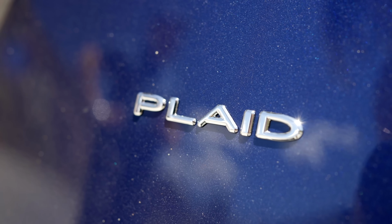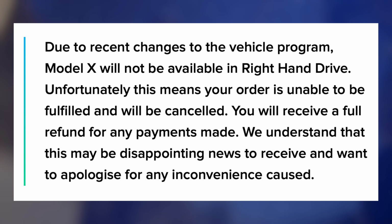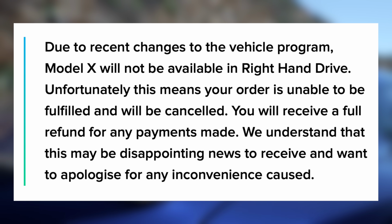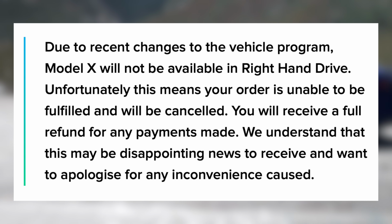Tesla sent an email to customers who have been waiting on these cars and said, quote, "Due to recent changes to the vehicle program, Model X will not be available in right-hand drive. Unfortunately, this means your order is unable to be fulfilled and will be canceled. You will receive a full refund for any payments made. We understand that this may be disappointing news to receive and want to apologize for any inconvenience caused."